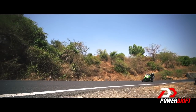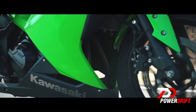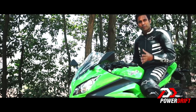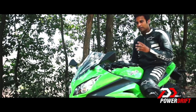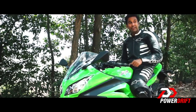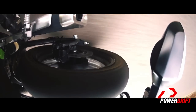The bike feels great in corners and on highways alike, but I think the 300 can do with better tires because right now it comes with IRCs and I wasn't too impressed because they do take quite some time to heat up, and that really saw the rear spinning a lot yesterday when it rained. So in wet conditions, it was quite scary to ride this bike around corners.